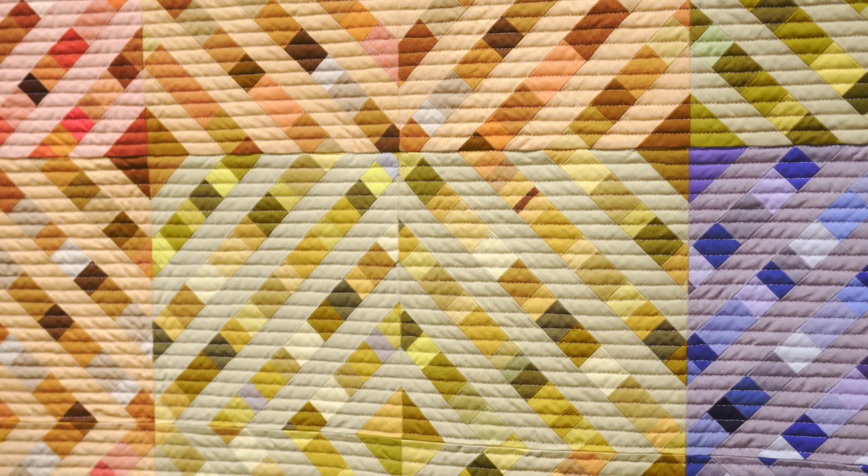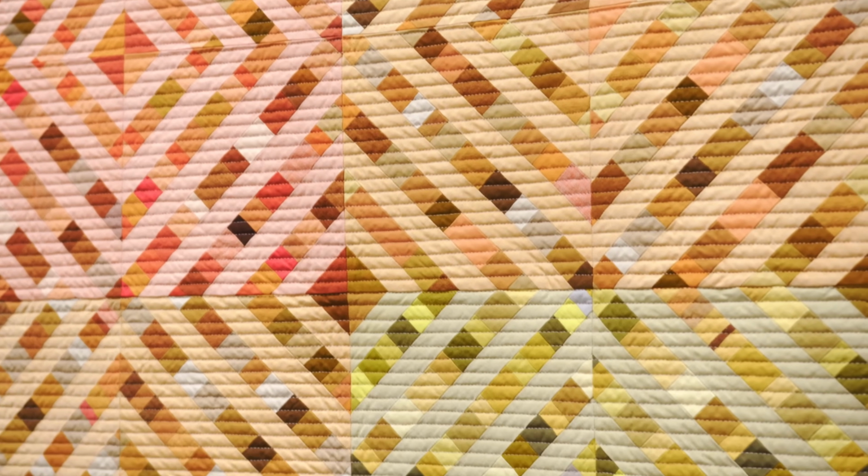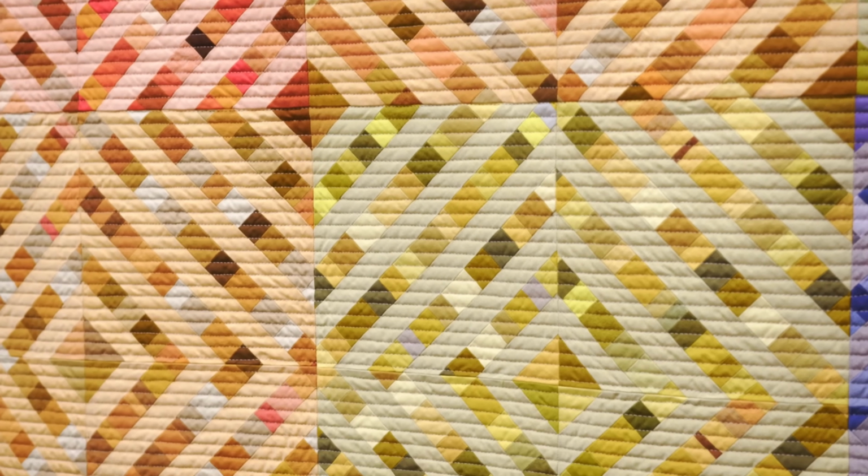I really like this because of the color block nature of it. So it's a lot of busyness from the scraps, but it's kind of unified by the color block. And I really like that. I like when scrappy quilts have some sort of cohesive, singular driving force.